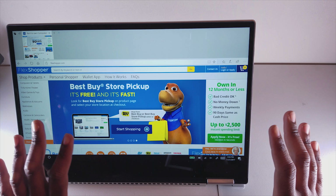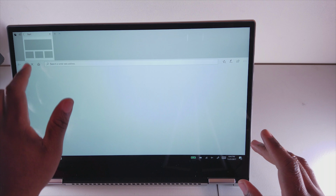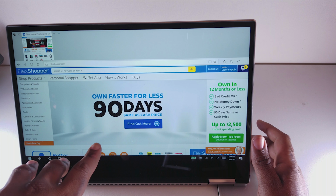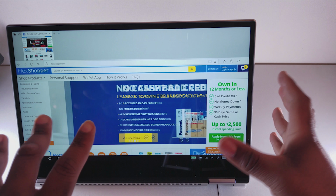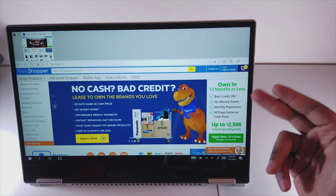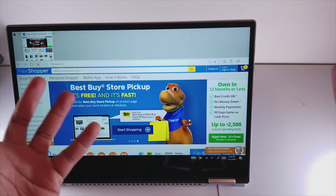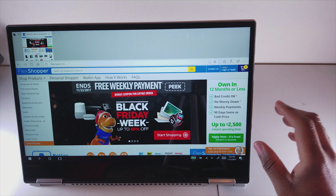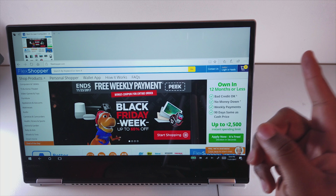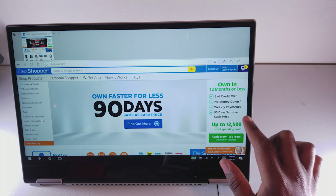The cool thing about FlexShopper is they already have a Black Friday deal. You get a free weekly payment for your first week. And as you can see, you can own it in 12 months or less, even if you have bad credit. Most of us have bad credit anyway, right? Especially with student loans. No money down, you got weekly payments, and then you got 90 days same as cash price.